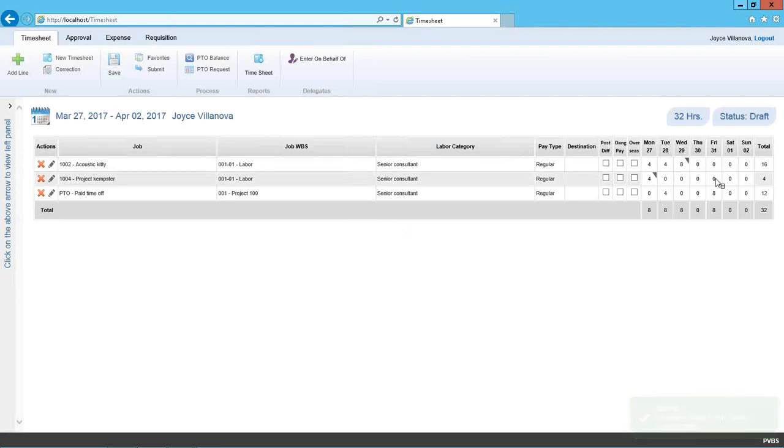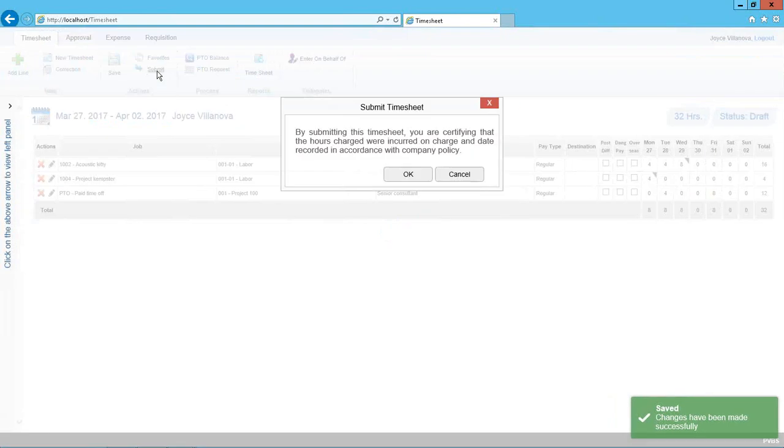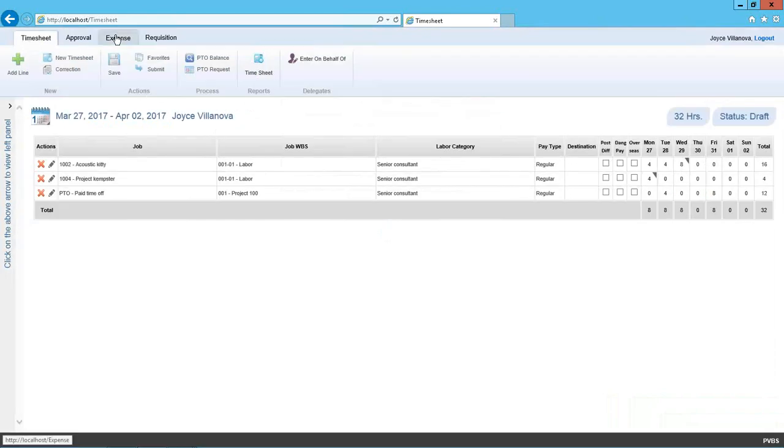It also has controls in place for time entry in advance. So if I try to enter time for tomorrow and I try to save this, the system just warns me that, okay, on that charge code, future time is not allowed. You can see below I do have future time on PTO, which is allowed. And then once I'm done for the week, I just hit submit timesheet, and this would start the whole approval process. That's a little bit about recording time.